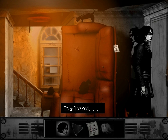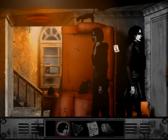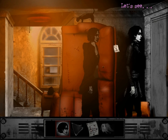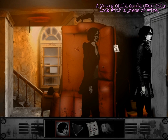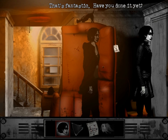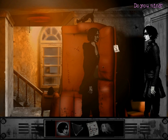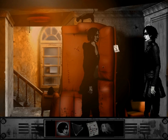Okay, let's try to open it. It's locked. Mitzi, would you like to try your famous lock-picking skills on this lock here? Let's see. A young child could open this lock with a piece of wire. That's fantastic. Have you done it yet? No. I can't work when you're looking over my shoulder. Okay. Do you mind? Yes. No, sure. I'll just walk away for a minute and stare at the wall if that's what it takes to get this done. Thanks.